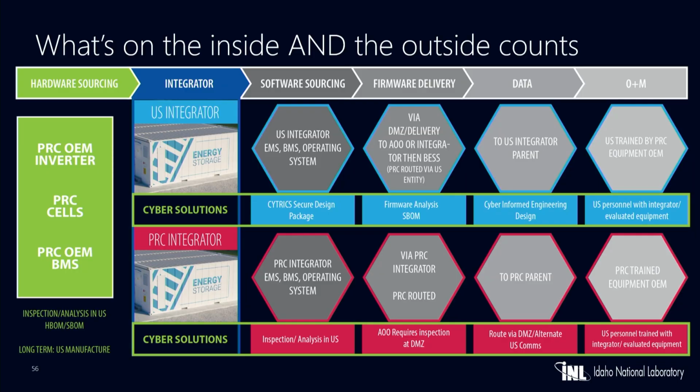But when you look at the PRC integrators, essentially that's where we have a little more of a problem. Things to do with where the data goes, who gets the data, what's installed. There are still ways to work with these systems, again, but there's a higher risk there, and that's sort of how we portioned out these solutions as well.